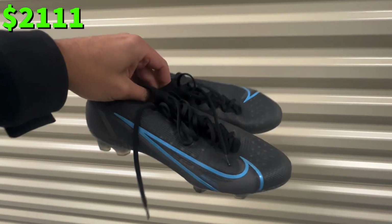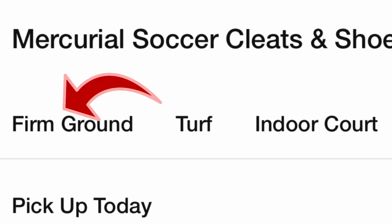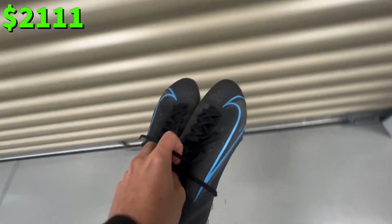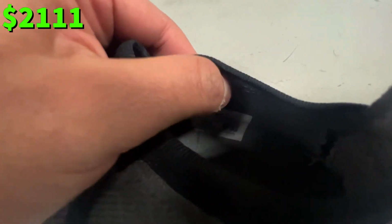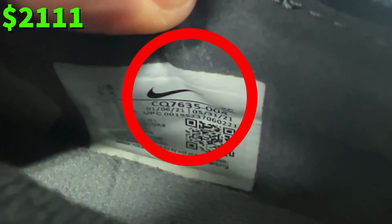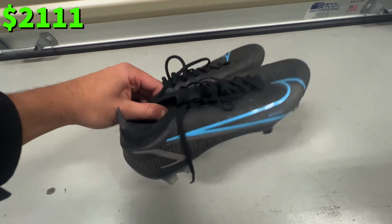One thing that I do want to mention is when you guys are buying cleats, make sure you have the correct model. There are usually 3 to 4 different versions of a cleat, all at different prices. So these are one of the most expensive versions. And if you want to find the exact shoe model, you could just search the 9-digit shoe code that's deep inside of the shoe right there, CQ7635-004. And that's how you can search up any Nike shoe to resell online for a profit.